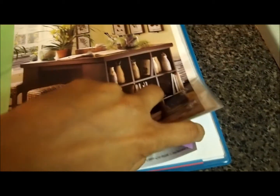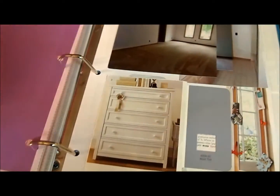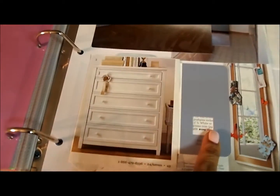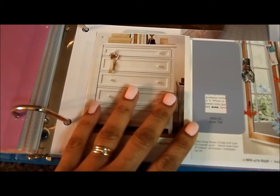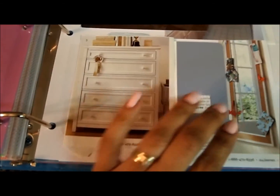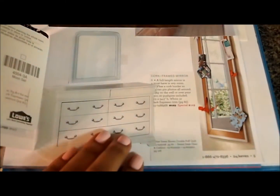With this binder, I've done a lot of things. My children have already selected what they would like for their room colors. My daughter Michaela wants blue and white in her room, so as you can see, I have the paint sample there. Her furniture is going to be white with the walls being a nice pretty blue. We've been looking into furniture pieces and taking them out.